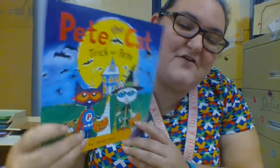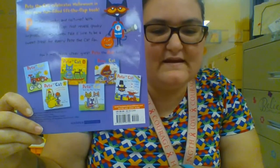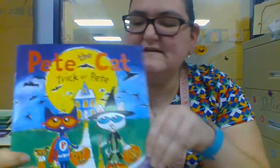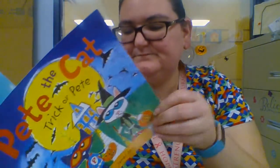This is the front cover. And then the back. I said it, didn't I? It's the back, very good. And then this part is the spine. Awesome. So Pete the Cat, Trick or Treat by James Dean.